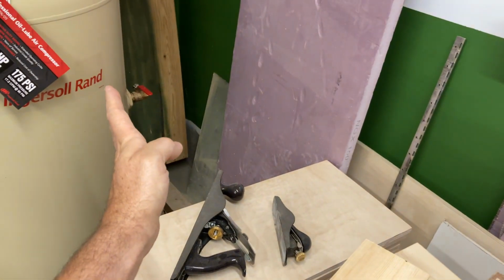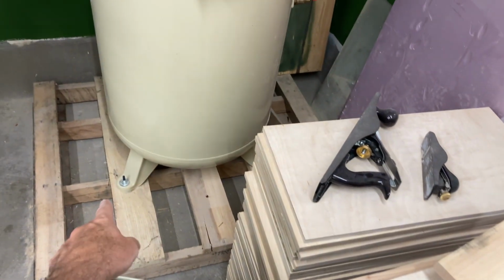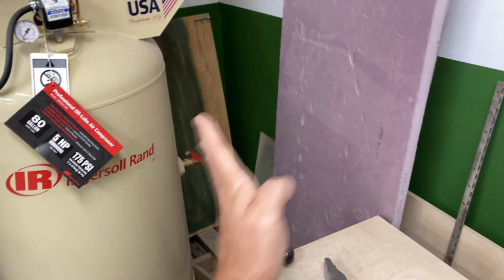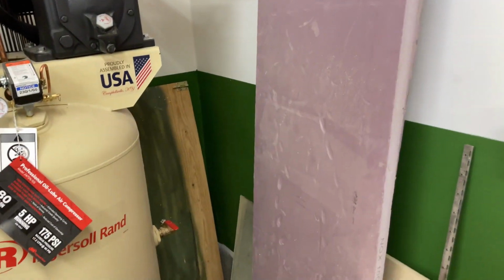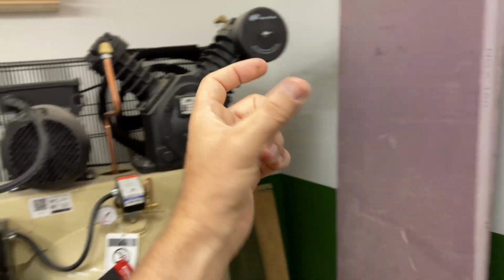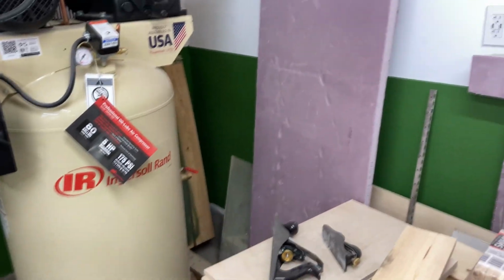and then I want to install the regulator on the wall over here. I am going to move the entire air compressor over a bit. It still has to come off the pallet and get anchored to the concrete, but I don't want it that far away. I want to have it probably no more than 12 inches away from the wall, all the way around. So we'll leave like a 12-inch gap around it.